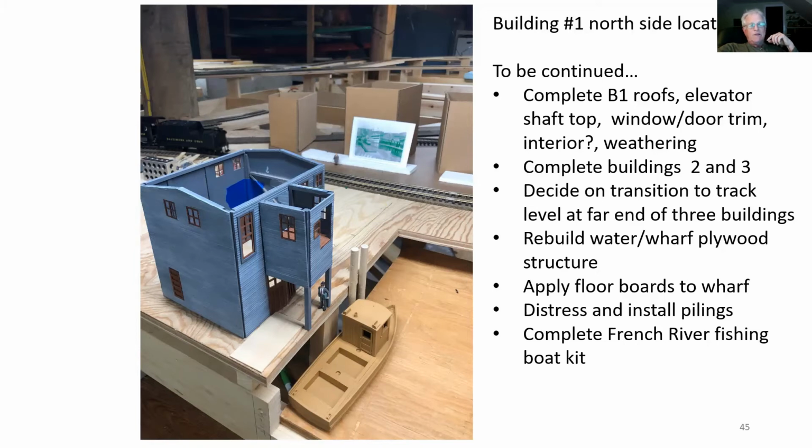I've got some issues on how I'm going to put flooring on this wharf and then transition up to a cobblestone paved street with the tracks in that street. So that's going to be a challenge for me, I think. And maybe it's one of those questions that I ought to submit and we could talk about it on the next show or something.